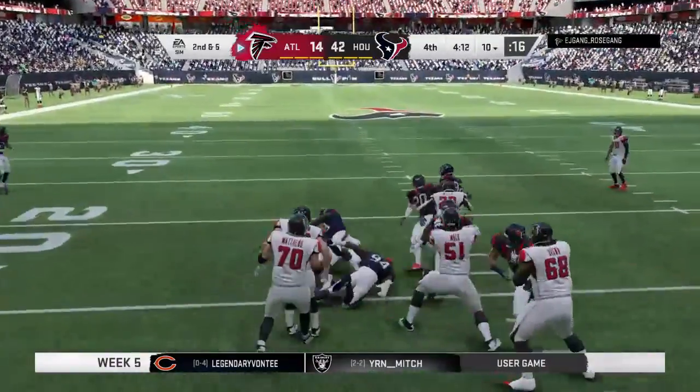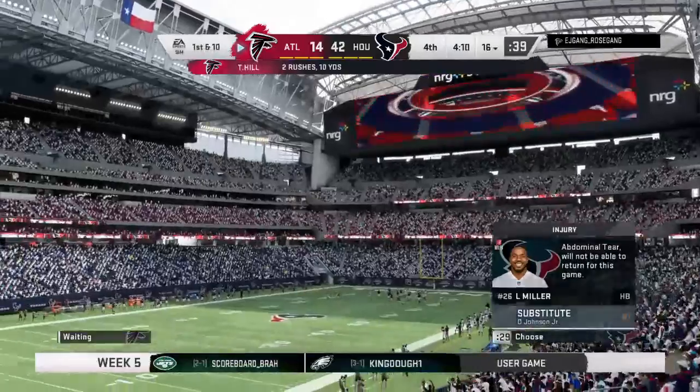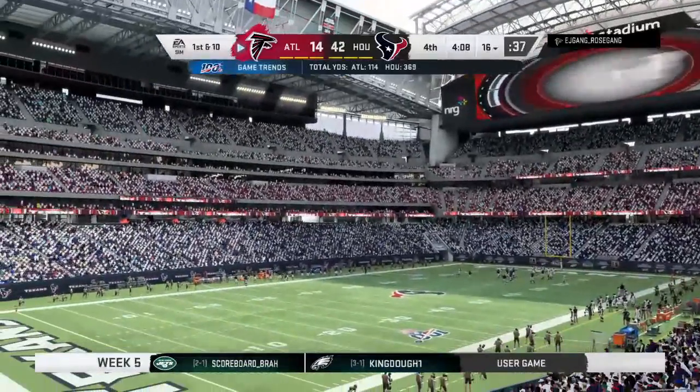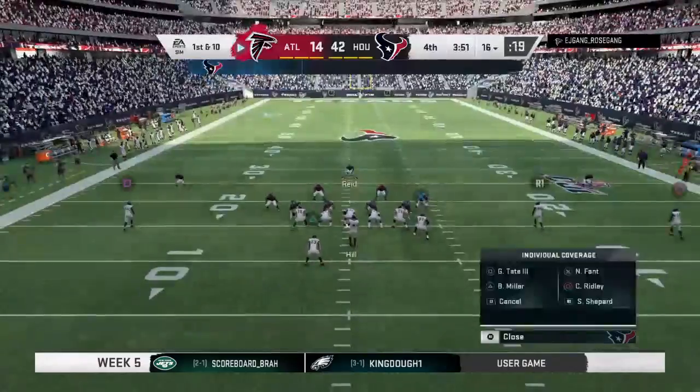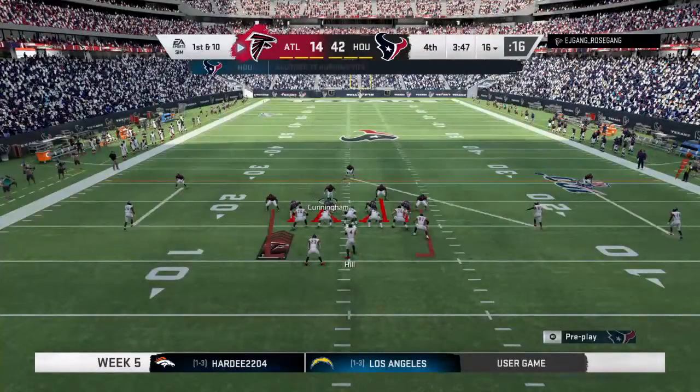Stepping up, he'll try and run, and able to get it here to about the 16-yard line. A gain of 5, good enough for the 1st down. 1st down, Atlanta.